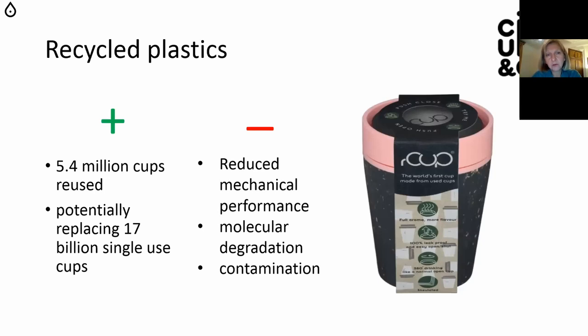Secondly, we've been looking at what would happen if you replaced some of those plastic containers with recycled plastics. And here we've been working with a company called A Short Walk, who have recently been renamed Circular & Co. And we've been looking at their R cup, which is a reusable cup that's made from used cups. The company reckons they've produced about 5.4 million cups at the moment. So those cups are being reused. And they've done some estimates that suggest that this has saved 17 billion single-use cup events from taking place since they started producing the cups.